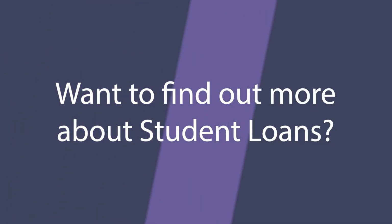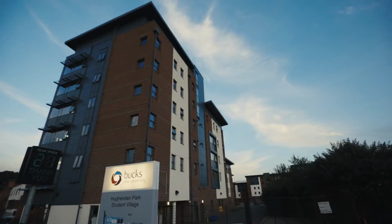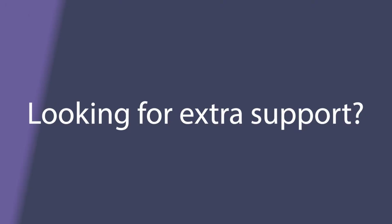Want to find out more about student loans? Join the virtual talk on fees and funding and find out even more about student finance. Moving away from home? Our accommodation sessions will help get all of your questions answered about accommodation options and how you can make Bucks your home.